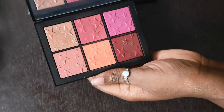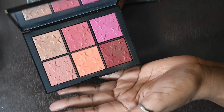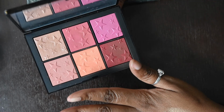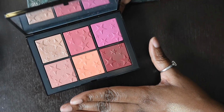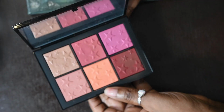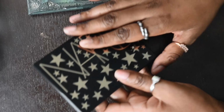One that I honestly don't mind, although for me, if I'm going to reach for a cheek palette, it needs to be one that I'm going to get a lot of enjoyment out of. And for me, I can get this from other products that I have in single form. I don't need this particular palette. So I think I might, let me hold on to this for now. I'm gonna put this on the side for a maybe. This is gonna be a maybe.